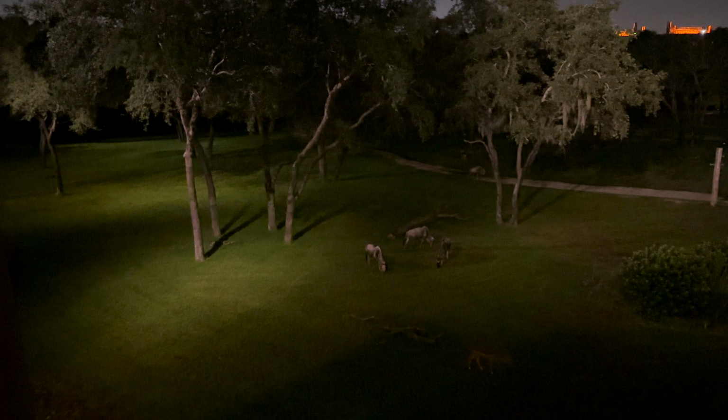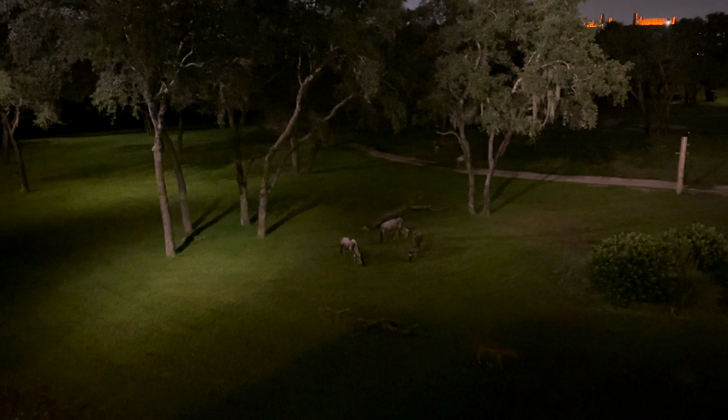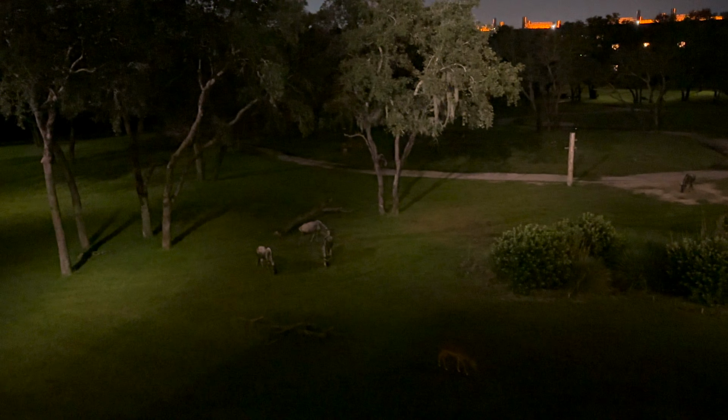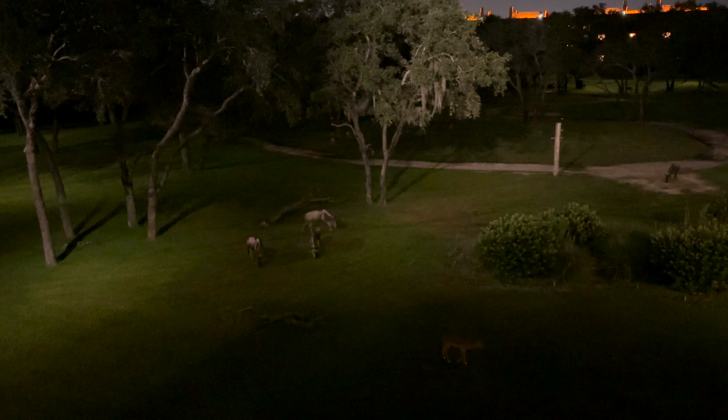I'm showing you videos of different times we've come back and seen the animals out there. Last night was the last time we got in about midnight, and I just had a look outside, and you can see how close they are to our room here. So I mean, that's the room.